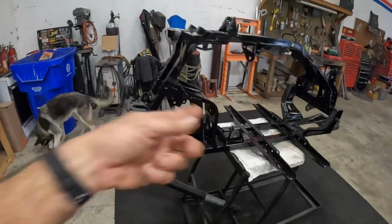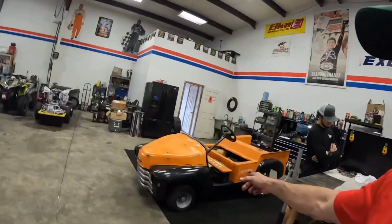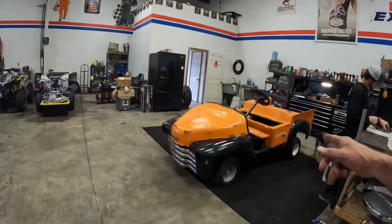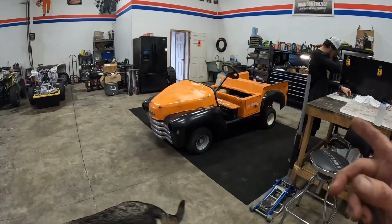And then of course this is our new frame here. I think I showed you guys earlier, so it's going to be ready to go here. Oh, let's see what else. All right, so I moved this little project in here. I started working on this project before I got hurt in an accident last March.